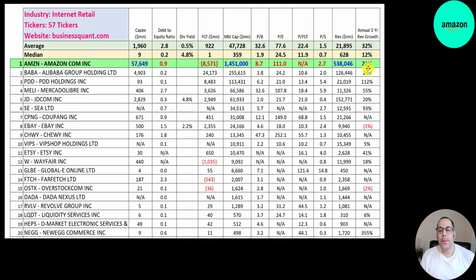And they're still growing. Their 5-year annual revenue growth rate is 22%, which is pretty amazing when you have a revenue this size. I know Walmart is not growing at this rate. They're probably growing at like 4, 5, 6% with inflation. Look at the Chinese company Pinduoduo, 112%. C Limited, 93%. Etsy is surprisingly high at 41%. Newegg, 355%. Maybe I should do a video on Newegg.